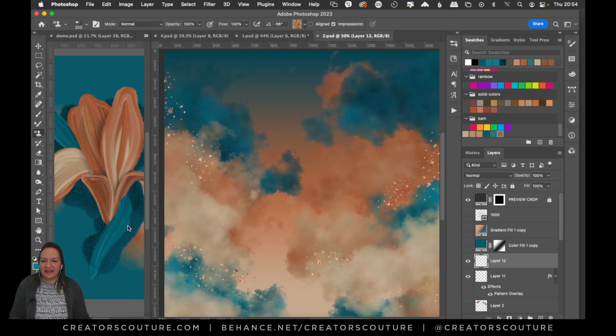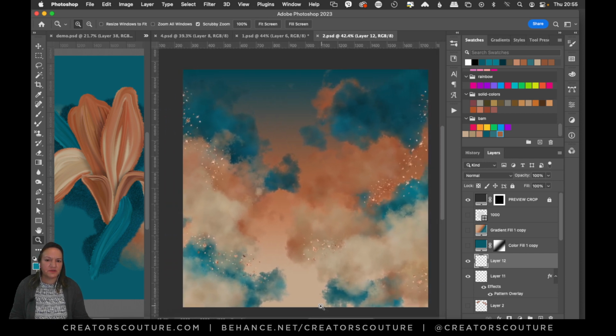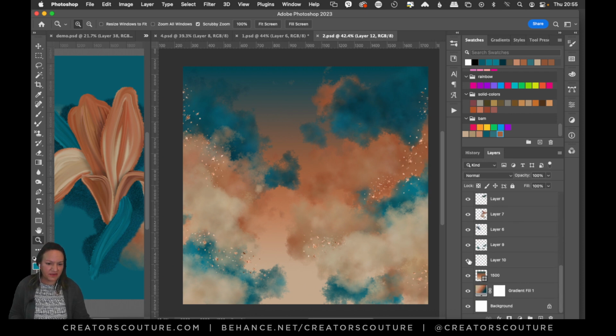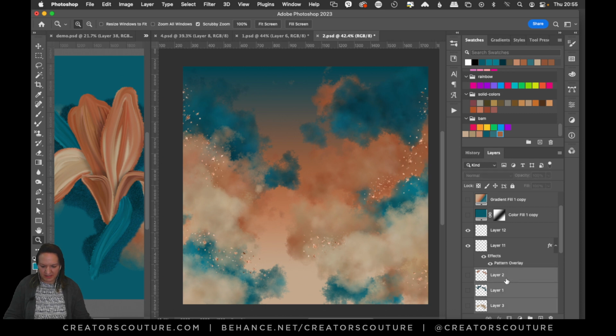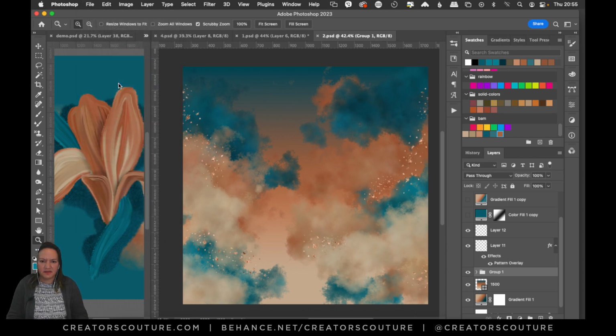And then I had some fun, and I think this turned out quite cool, using the same colors for a cloudy background. I thought this is very mystical, very fun. So I'm going to show you how I built that up. Let me group my clouds here all together. Let's save this, and then let me save this as a copy. Now I'm trying to mentally see what I did here.